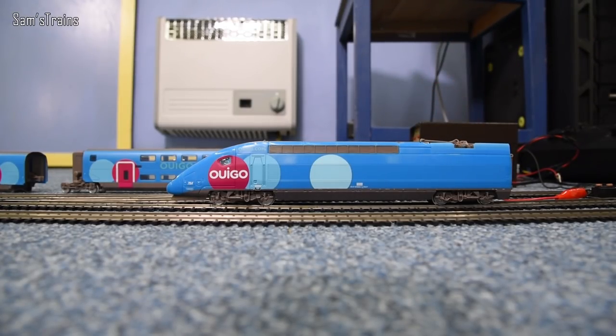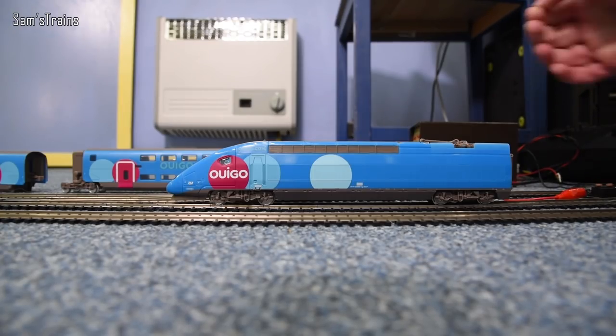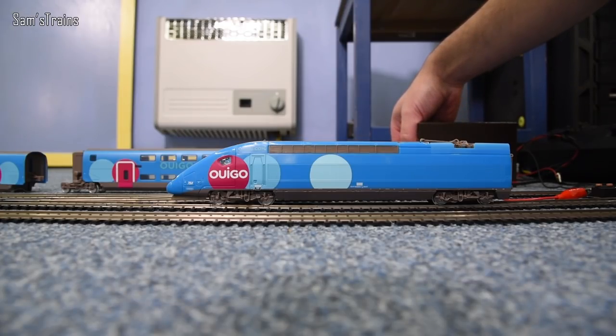So on the initial test, the crawl wasn't very good. As I say, I don't think it's that important that this thing can crawl well, but usually a good crawl does demonstrate that the mechanism is a good one. So let's see if the crawl is any better now that this thing has run in. So let's do that.